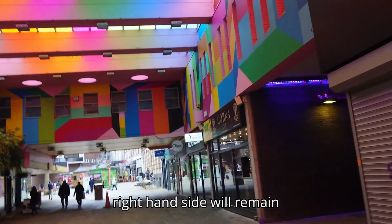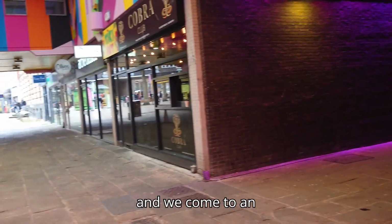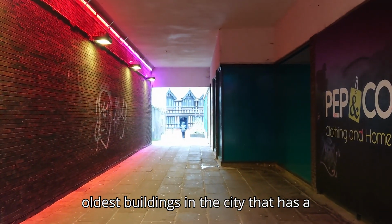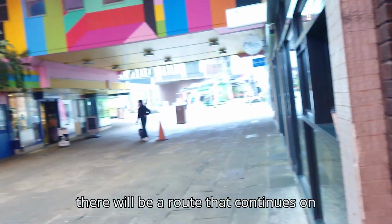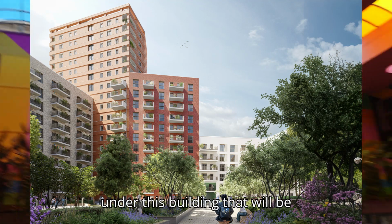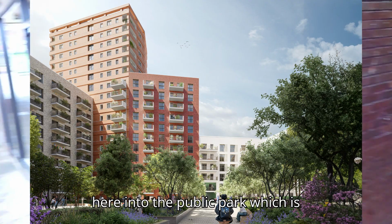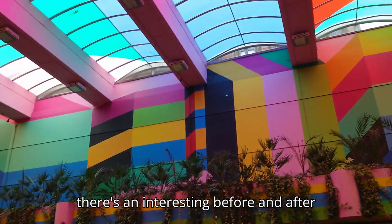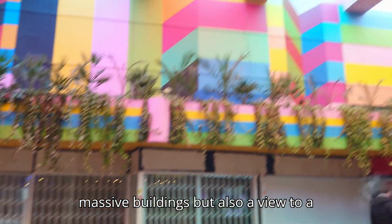On the right-hand side will remain, and we come to an interesting intersection here between Ford's Hospital, which is one of the oldest buildings in the city that has a route directly through here. Eventually there will be a route that continues on under this building that will be here into the public park, which is where Barracks car park currently is. So there's an interesting before and after that will be here. You'll be faced with massive buildings, but also a view to a new public area.